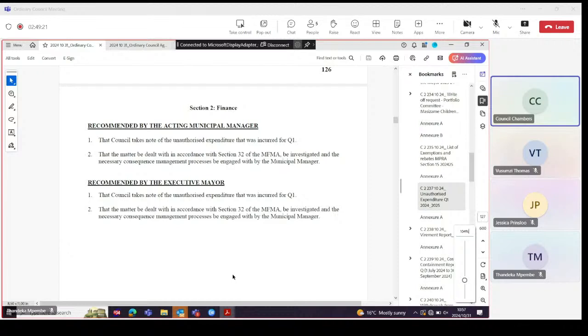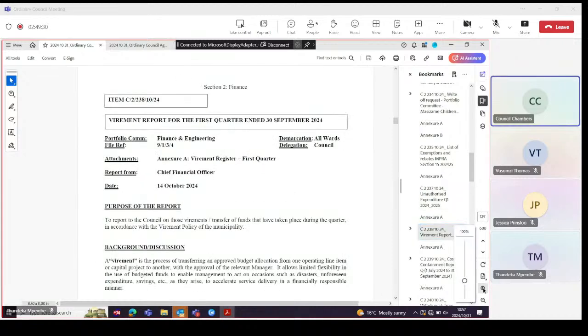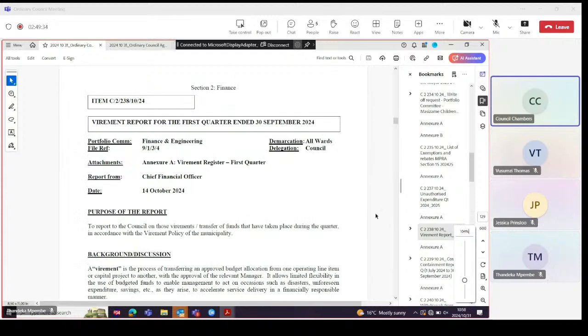It's, the MM is quite right there, Madam Speaker. Thank you. Moving to the next item. C/2/238/10/24. Environment report for the first quarter ended 30 September 2024, page 129.